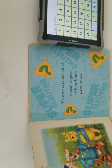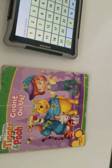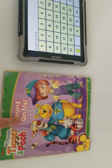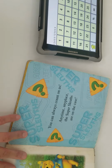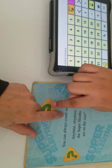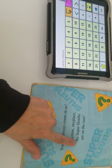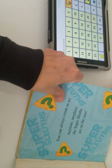Right. Keshav is going to read one of his favorite books, and the title of his book is Count on Us. And this is his counting book. All right, Keshav, can you read? You can always count on us. Anytime, any place, the super sleuths are on the case.